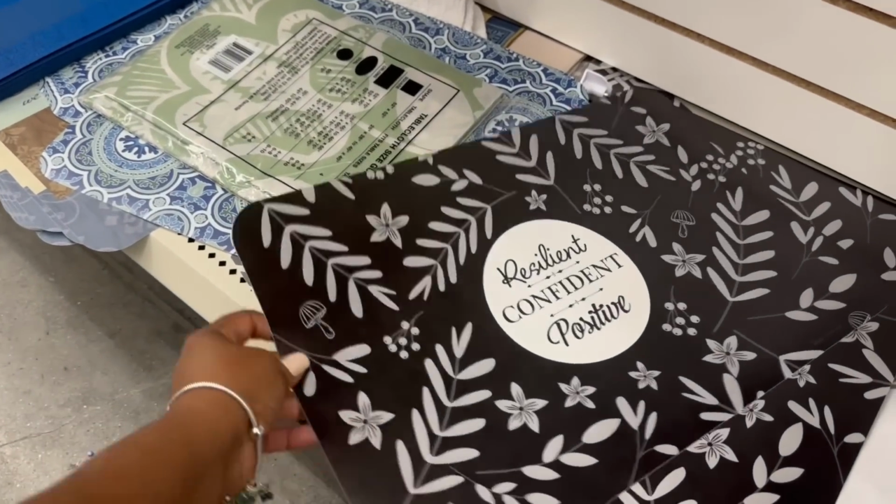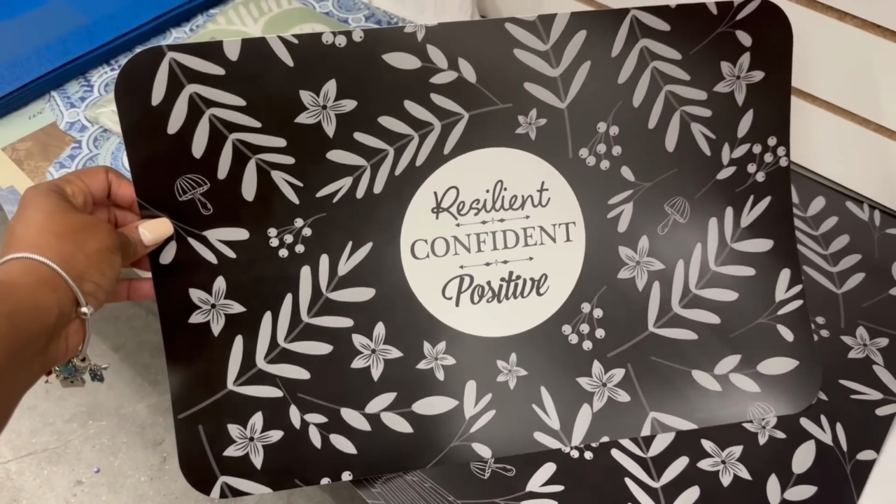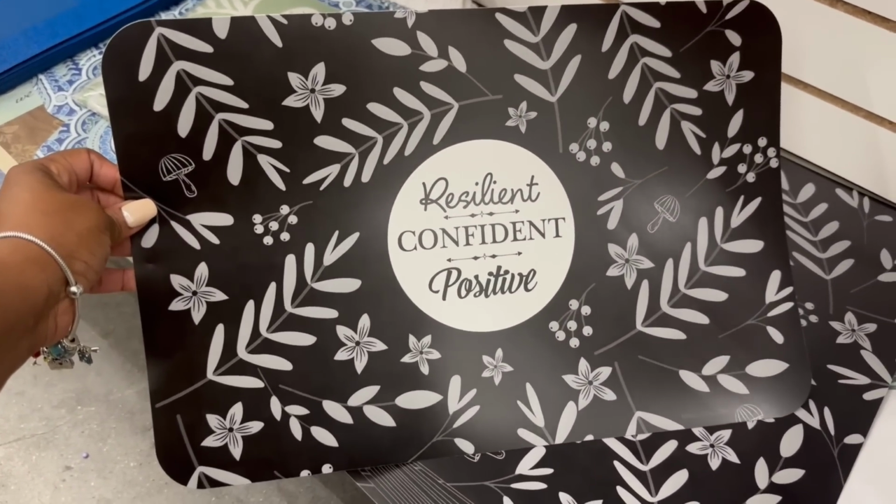I'm in the last aisle with all the mats, you know, the kitchen stuff, right? So I thought that said retirement. I was like, wait, what?